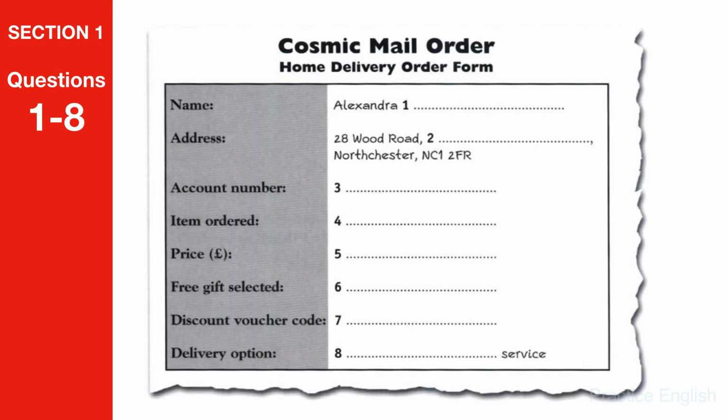That's number 28 Wood Road, which is in Ilford, I-L-F-O-R-D, and that's near Northchester. The postcode's NC1 2FR. Thank you. And do you have an account with us? I do. I've got the number here. 944567881. Is that long enough? 8 digits? Yes, it is. Good. Now, what would you like to order today?